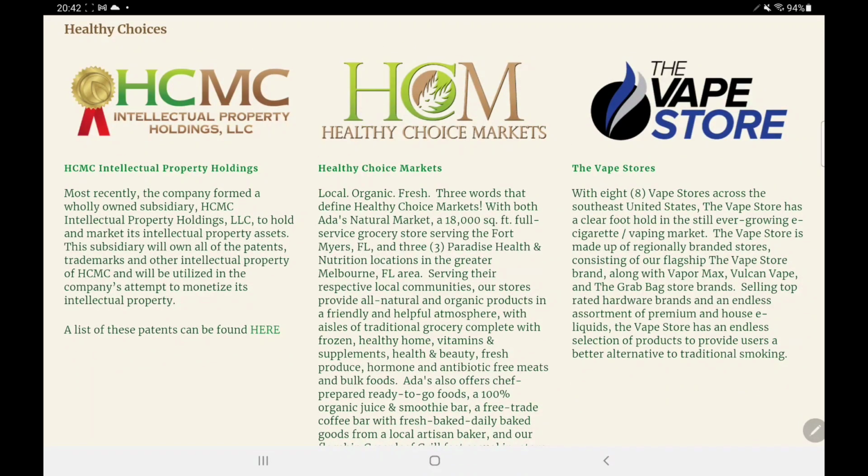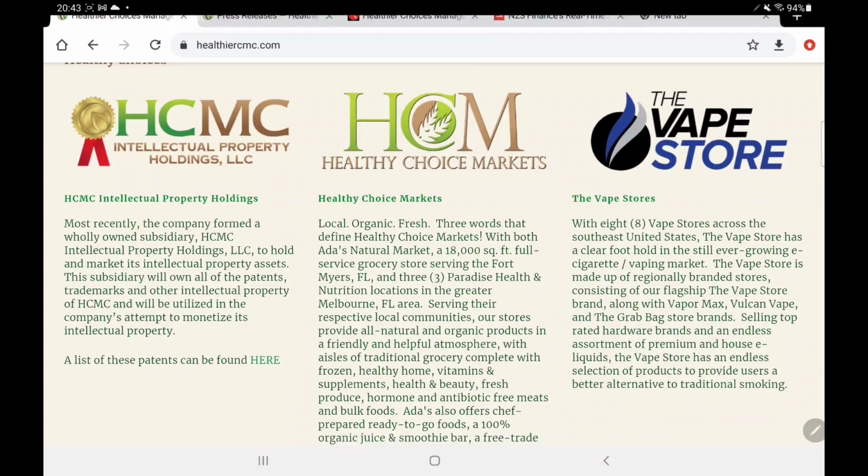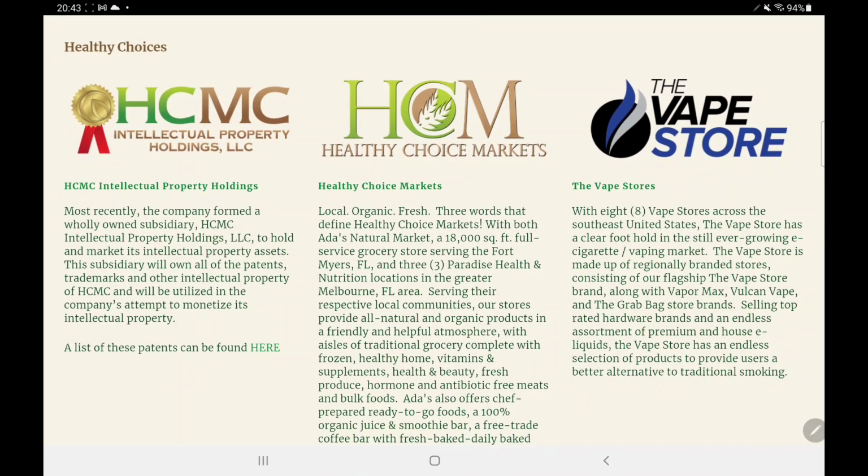So looking at their webpage, it is coming from hcmc.com, and the official web address for that is healthiercmc.com. But basically on their site they are talking about the 3 different sectors of the business and the 3 different areas which they focus on. The first one is over here on the left. It is called the Hcmc Intellectual Property Holdings, and this is an area where the company intends to keep and look after all of its patents and also intellectual property. So just to sum that up, that is things like patents, trademarks and other intellectual property, so we can get a bit of an understanding of where this company is looking with this sector.